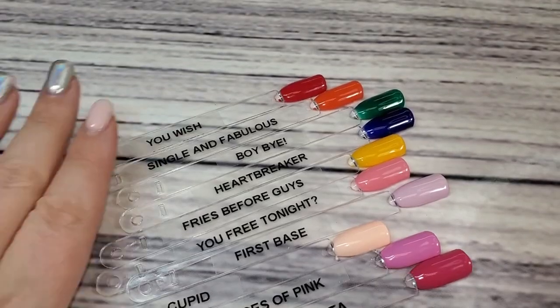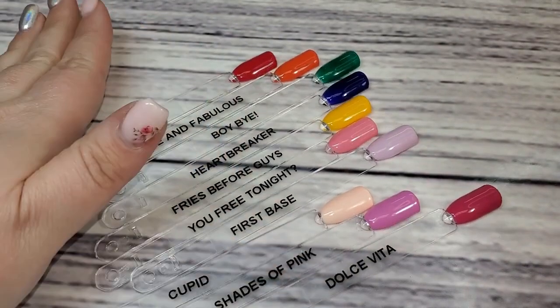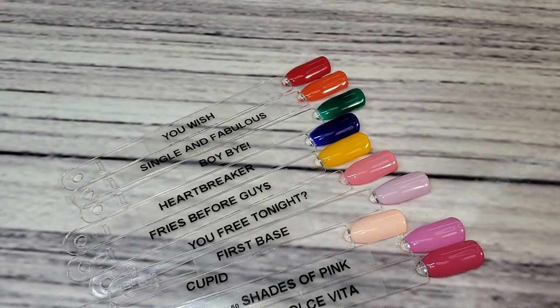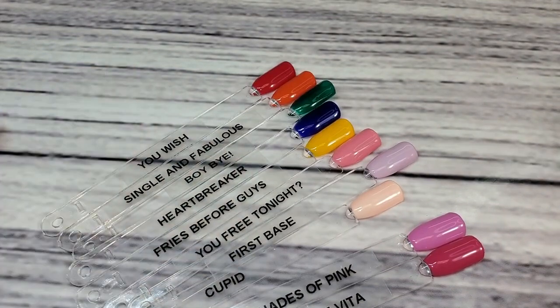All right guys, so that is it for the comparisons. I hope you enjoyed the video and it was helpful for you for your purchasing needs. Let me know below. I want to know if you're pro Valentine's Day or anti Valentine's Day. And I also want to know if you'll be picking up any of these and which one was your favorite.